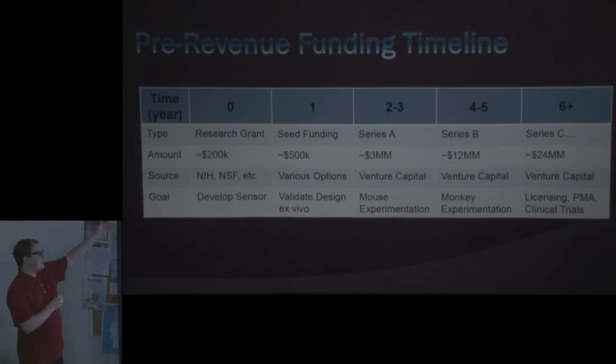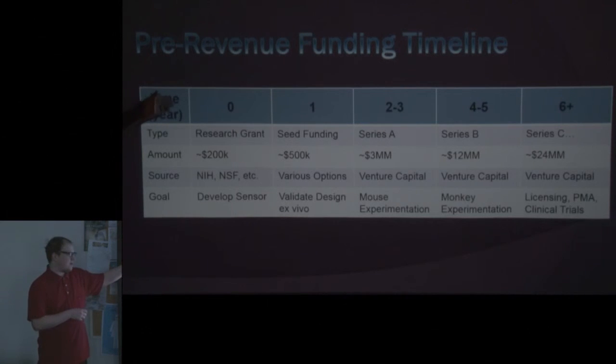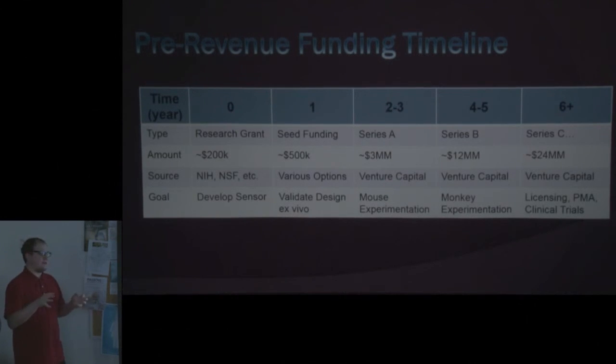So this is our specific, in-detail timeline for how we plan on getting funding and what we're going to do with the money at each stage in the process. Initially, we're going to be looking at the NIH research grants, get about $200,000, and then develop our sensor. We'll probably be located still in the Massachusetts area during this time, working with Northeastern University and other such facilities in the area to get ourselves going.